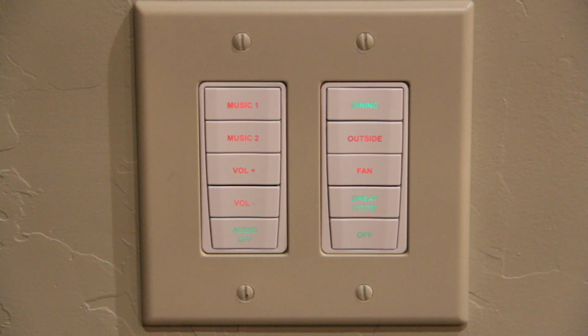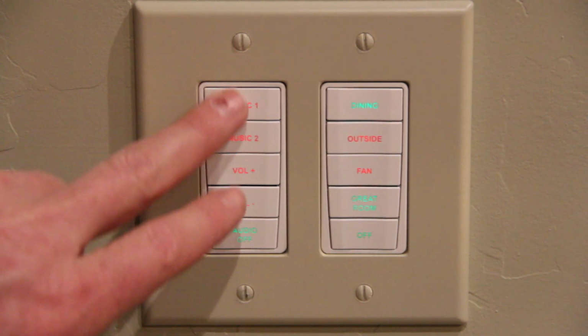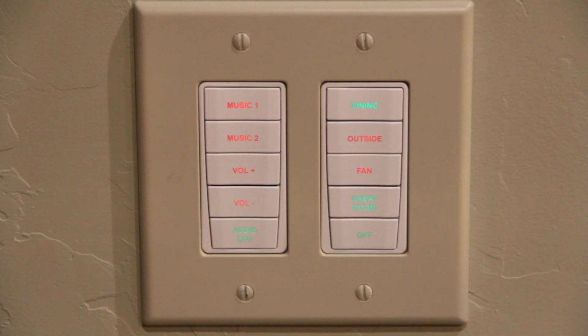In other parts of the home where there are speakers as well as lighting controls, instead of having two separate controls, maybe a volume control above or next to the keypad, we incorporated everything together. So on the right, we have the lighting buttons, and on the left, using the exact same style keypad, we're controlling the music. As soon as we press Music 1, Music 1 and the volume buttons light up green, letting you know that it's in its first source, which is the radio.